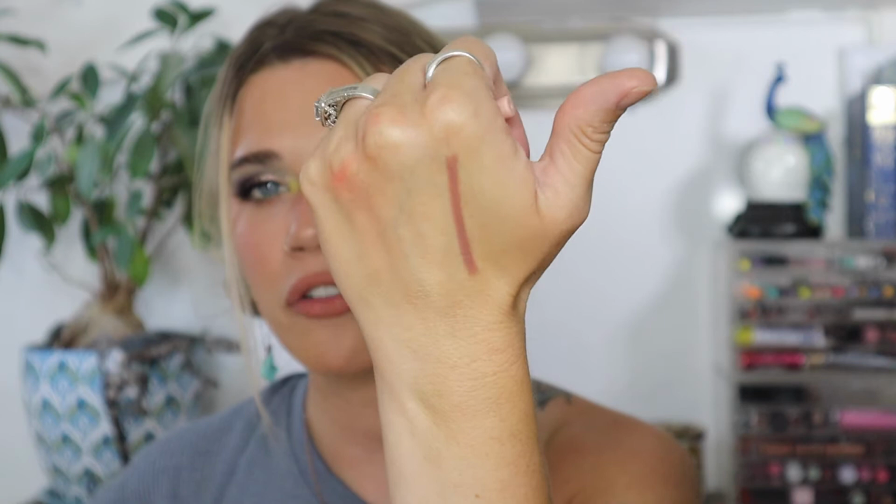So the first one is another SheGlam product. I have really loved pretty much everything I've tried. There are just some standout products from SheGlam that have gone to the top of my list. So the first one is their matte lip liner. I think this is a neutral or natural. I love this lip liner so much. It is so creamy. It is a perfect neutral nude brown liner. Just my ideal kind of contour lip color, very creamy, long lasting. It is the liner I am wearing today.